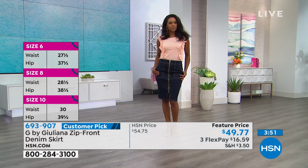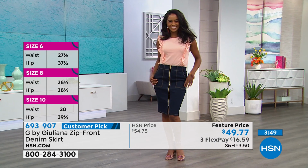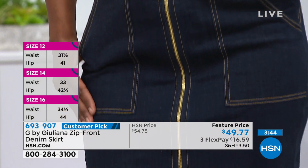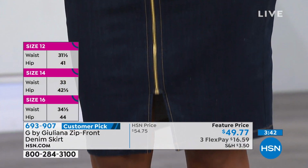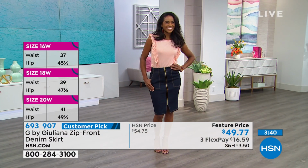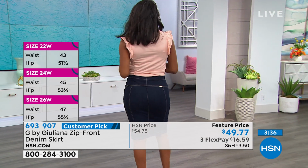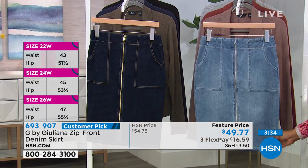Look, I'm sure if you've shopped with us regularly at HSN, you have a collection of jeans. What about your skirt wardrobe, right? And particularly in a denim skirt. This is so beautifully made. By the way, the light wash is almost sold out. If you want the light wash, don't wait.